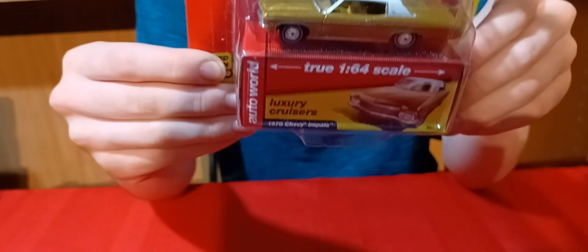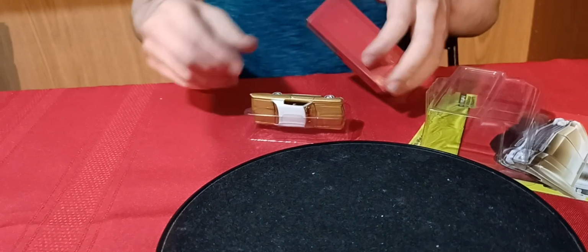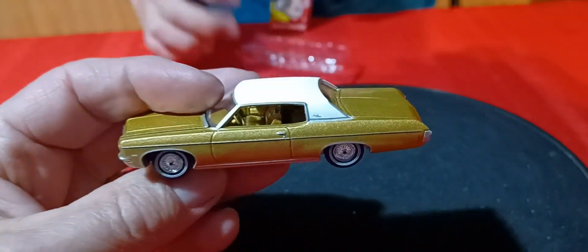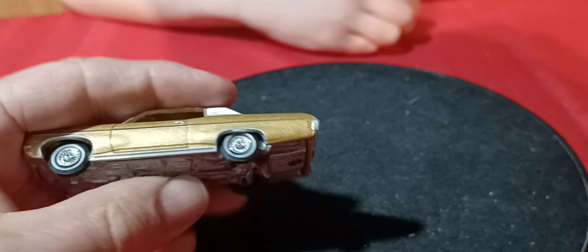Alright, 70 is next. 70 Autoworld. The old boxes. Yeah, I think Autoworld's the only one that makes a 70. I don't think anyone else makes one that I'm aware of. No, I don't think so. I think Autoworld's the only one who makes a 70 Chevy. So we got this gold one, white roof. Yeah, this is an older one with the box. And the hood opens on it too. Can't really see down in there. So this is 70.